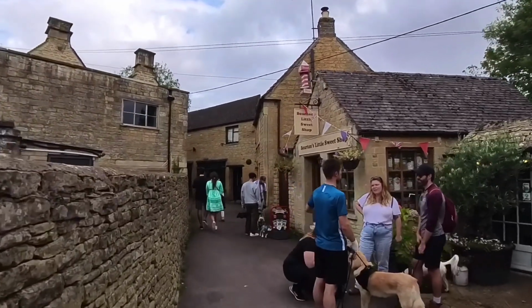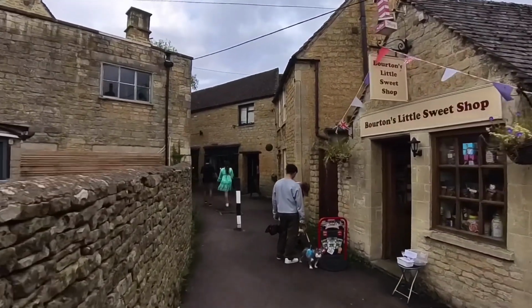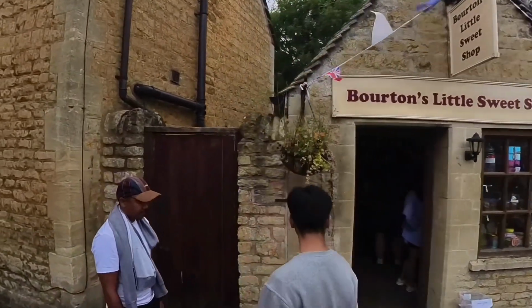So, time for the second attraction. But before I tell you, just have a look at this gorgeous little sweet shop. How adorable is this building? So the second attraction is the Model Village.